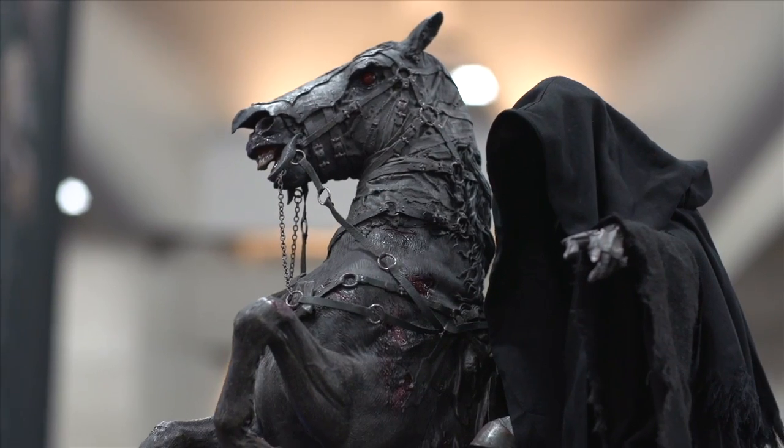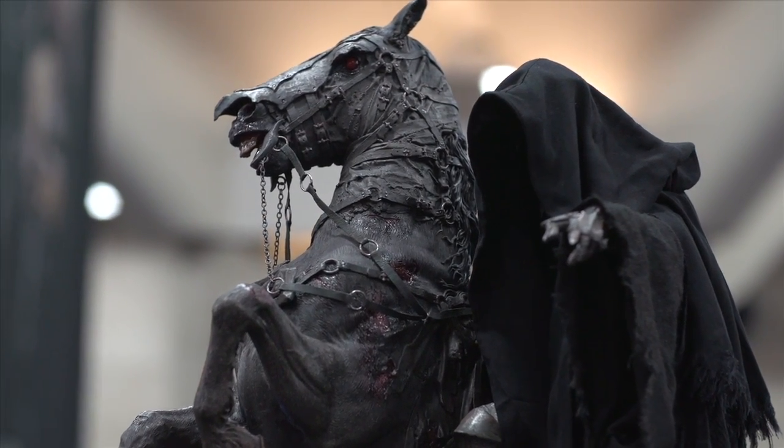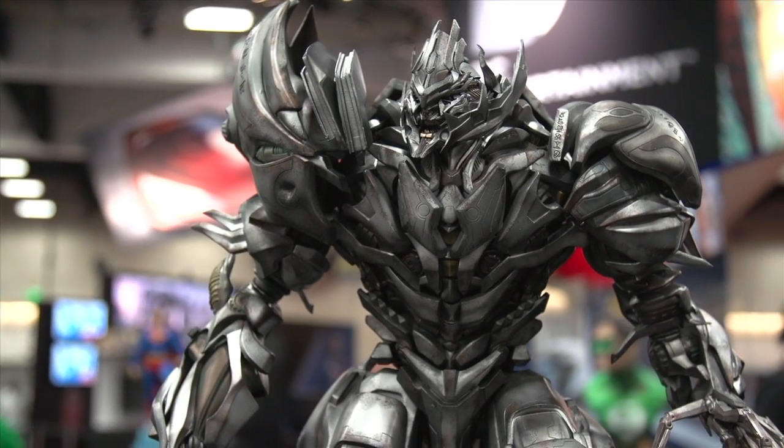So Brant, here we are in front of a premium format figure, and that's 1/4 scale, which allows artists to just design more details and add more details to the figure. What's the design process and build process for this?